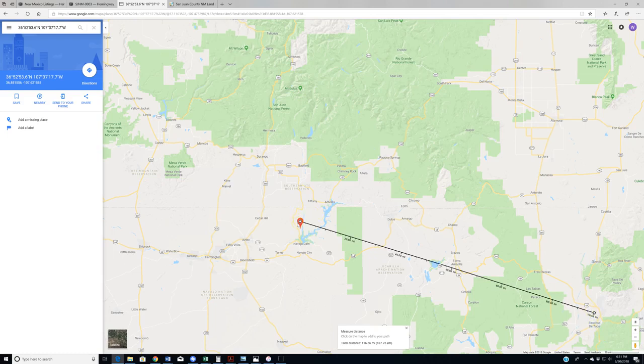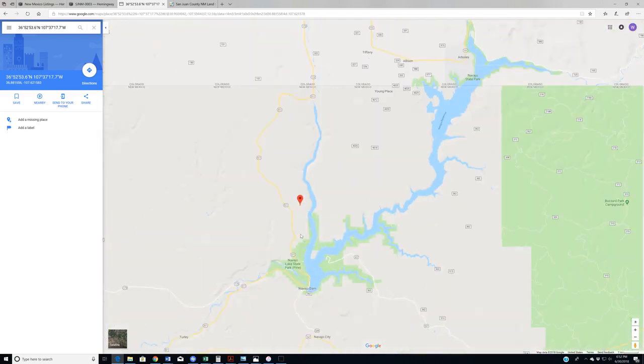So you've got all this great boating, fishing, jet skiing, whatnot that you can do in the summertime, and then in the winter you've got some of the best skiing in America within an hour or 2 hours of this property. So as you can see, it's great, and you've got a lot to do out there.